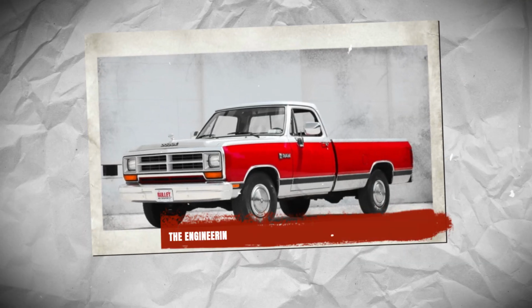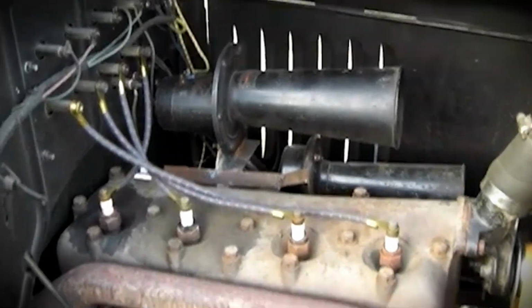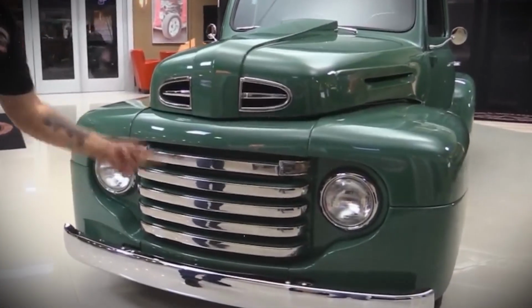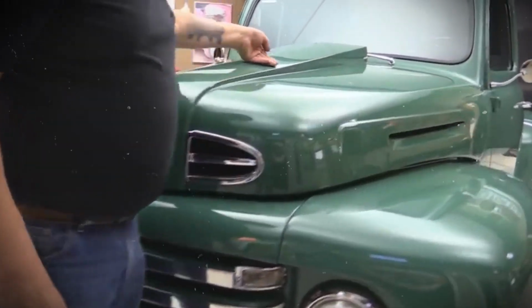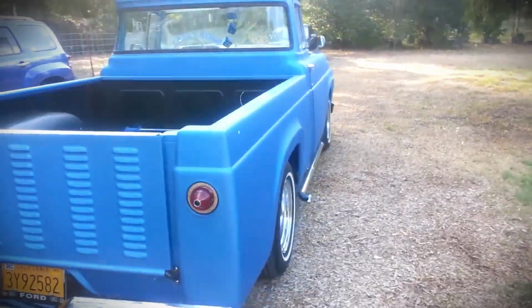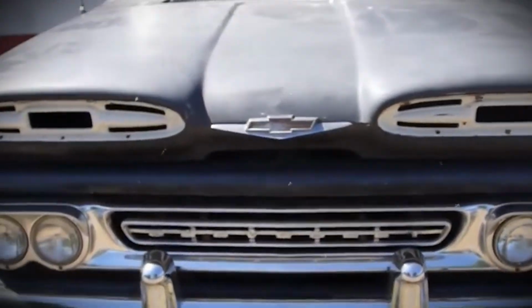The engineering excellence that built America. What's remarkable about these trucks isn't just their individual achievements, it's how they collectively pushed the entire industry forward. Each innovation sparked competition, forcing manufacturers to continually improve. This healthy rivalry benefited consumers with better products, more choices, and increasingly capable vehicles.